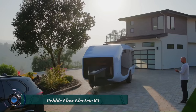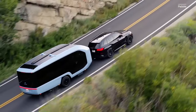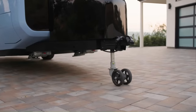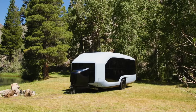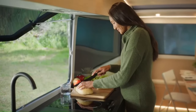The Pebble Flow is an all-electric RV that is designed to be more aerodynamic, maneuverable, and sustainable than traditional RVs. It has a sleek, streamlined design that is said to be 300% more aerodynamic than a conventional travel trailer. It is also equipped with a dual-motor active propulsion assist system that helps to make towing easier and more efficient.